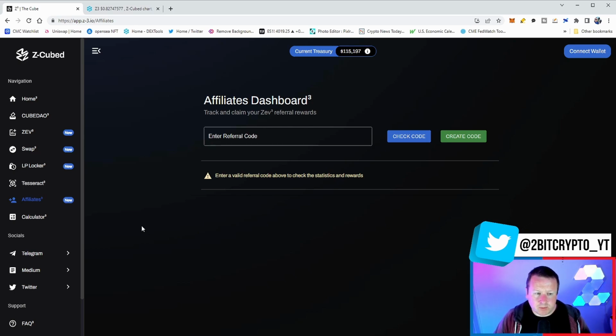So everything just works, and that's why I'm super excited about Z3. Like I said, we're going to cover this much more, but their big utility is launched. The project is super cool.